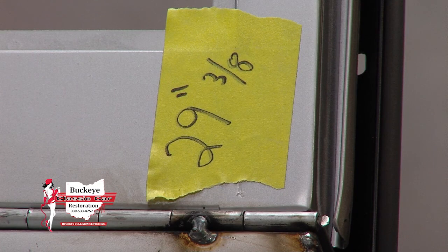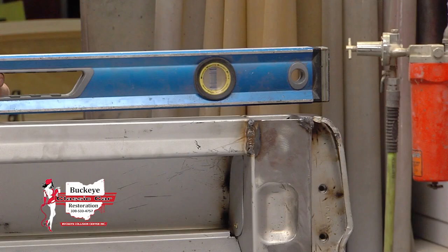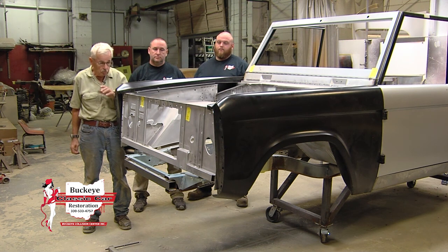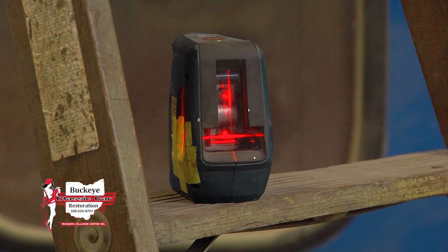So I had to bring the old man out of retirement to explain how you get a frame level, and he's going to explain that very well to us. Go, old man. When you build a house or a construction project of any type, your foundation must be level and square. The same process also applies to a body shell or a body frame. And in the case of this one, right off the bat, we brought it in and shot measurements using a laser level.